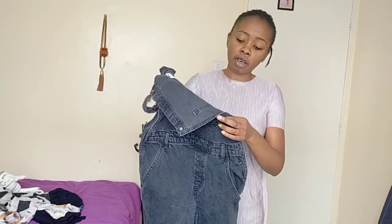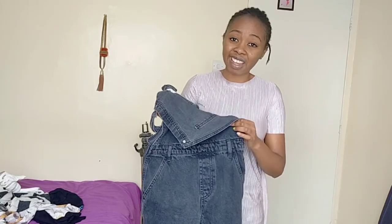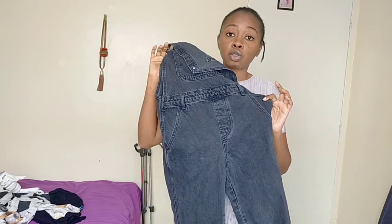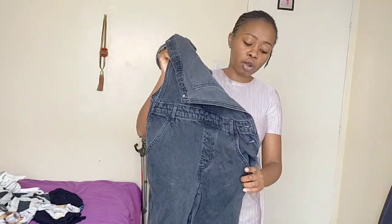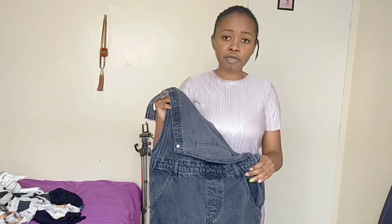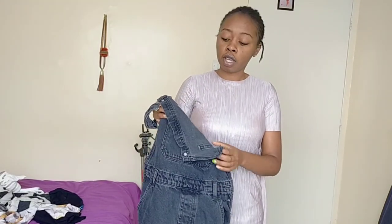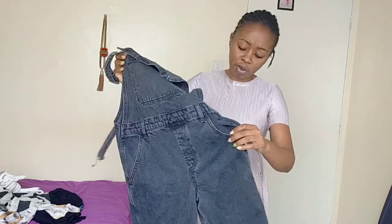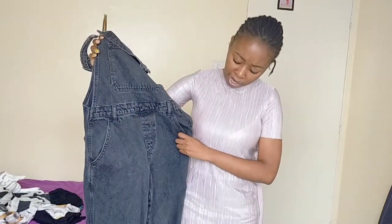but the material is jeans, the hard type, the really nice, long-lasting type. I got this at 200 shillings, but when I looked at it, I thought it was very, very baggy, because I wanted a really baggy look for this dungaree. But guess what, guys? It's not baggy, and I was like, what? Kweli, what's up? I thought it was baggy.